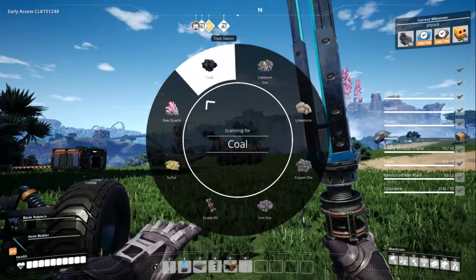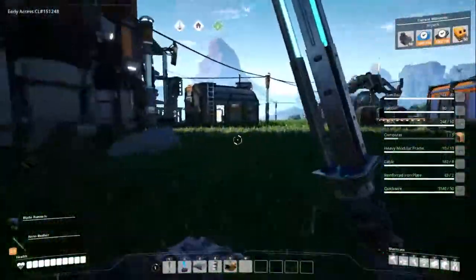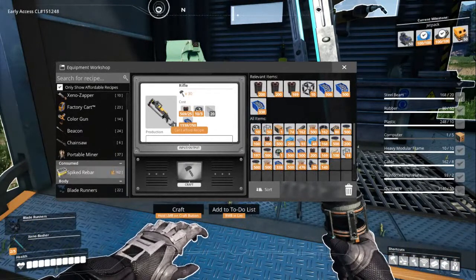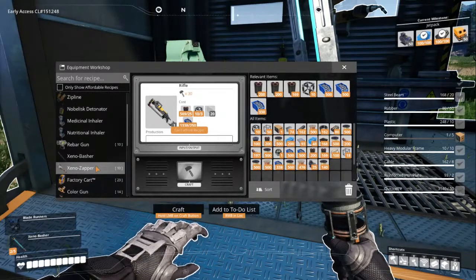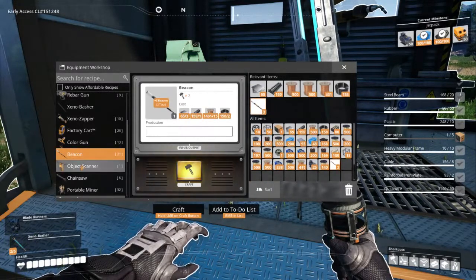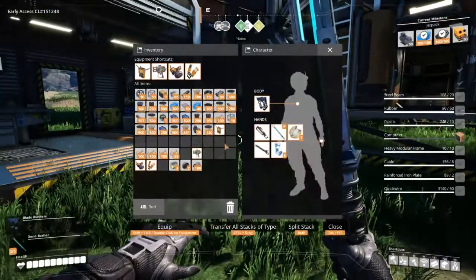So this is everything that we can actually scan for, so it's not one of these. So is it an individual scanner, or is it part of the object scanner? Probably. Which is something I have not actually built. I need one of them. Free beacons. We can make those right now. There we go. Boom. Okay, so now let's see, because I haven't actually used the object scanner.